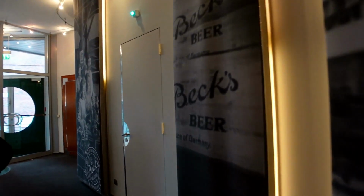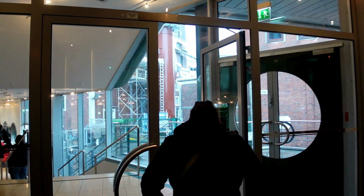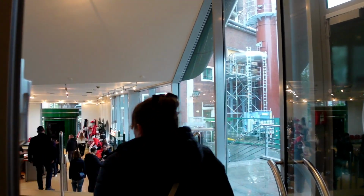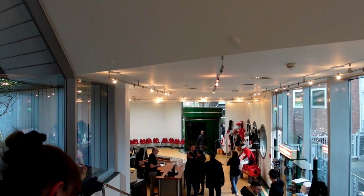Exiting the Becks Brewery, and we've had more beer. Oh my goodness me, what a place to come. Endless beers. Oh, we're back in the shop now. It's the shop.